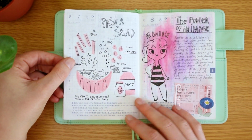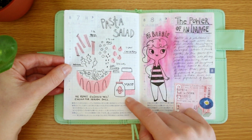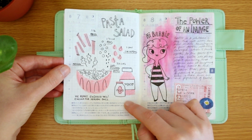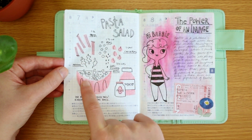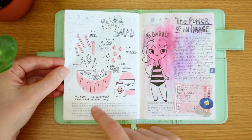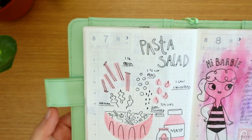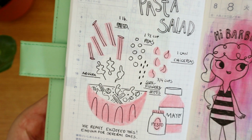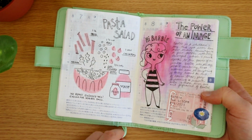Here we have a spread that is doodle based. I just drew out a pasta salad that I tried out that day, and we really enjoyed the recipe. So it's just pasta, peas, sunflower seeds, chickpeas, arugula, and then pesto and mayo, and some salt. And it turned out really good. And I like this simple depiction here with just, again, a Tombow marker and some fine liner lines. And I think that's quite effective and really cute.